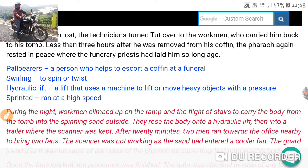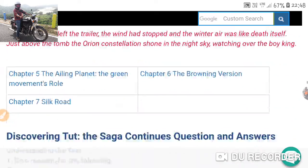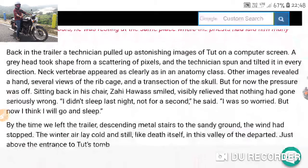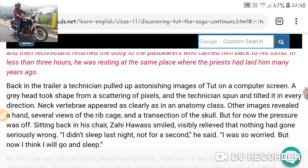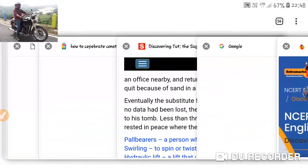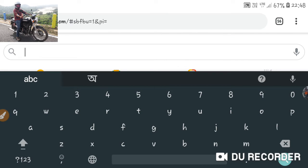So before coming to this summary, what I will do is show you the images, then I will go to the rest of the chapter. It is just one more paragraph, so bear with me. Let me show you the scanned images of Tutankhamun. I will search in front of you in Google.